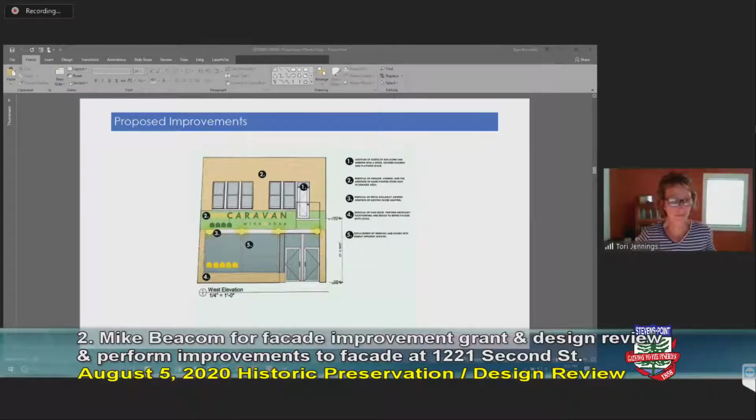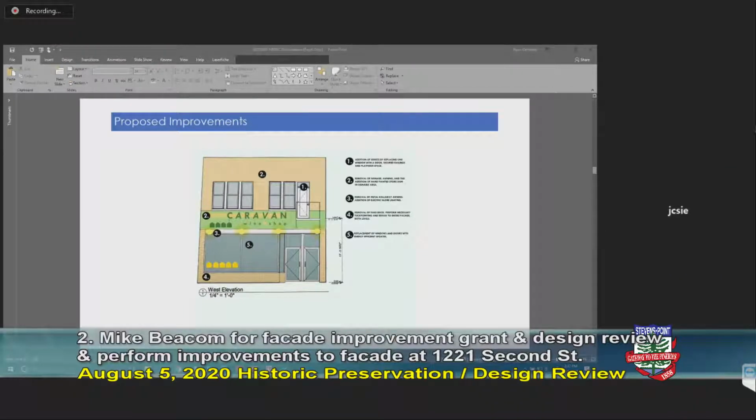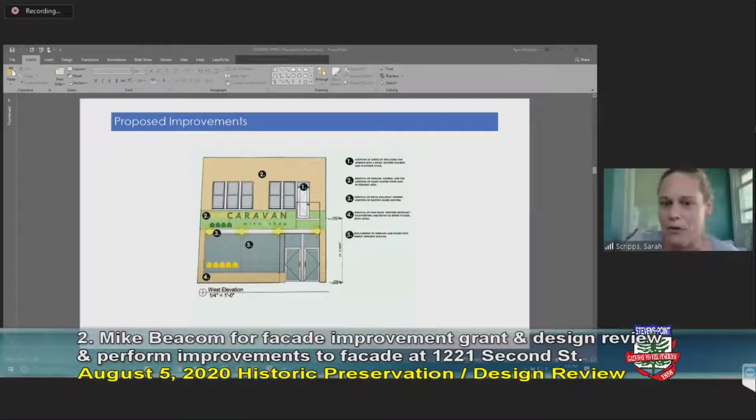Like Mary, that's why I was in agreement with this project, because it is in alignment with the historical nature of this building and its original configuration. So that's why I moved approval.